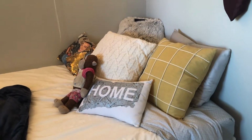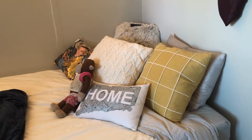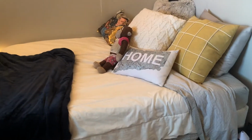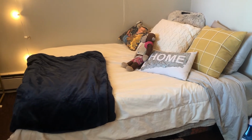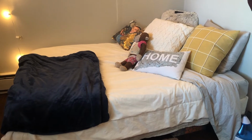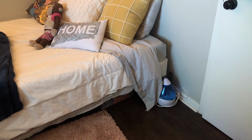So the yellow pillow is from Home Goods. The white pillow is from Target. And the fluffy pillow in the corner is from Target. And then I just have a normal silk pillowcase. And then the one that says home, my dad's friend from college actually made me. And then the comforter is from IKEA. The sheets are from Target. And then this is a weighted blanket I got for Christmas. If I had to guess, it's probably from Kohl's. And then this humidifier I got, I'm pretty sure, at just Target.